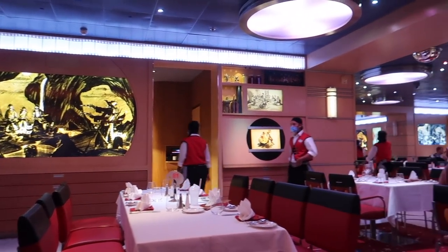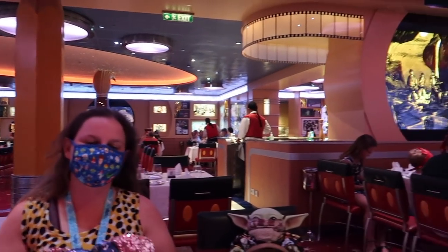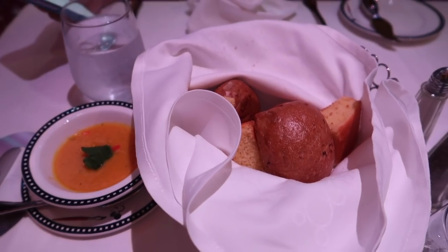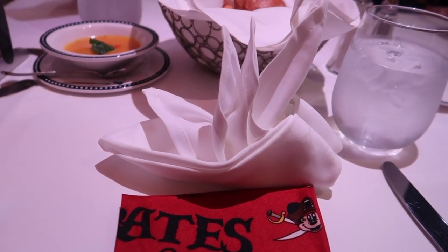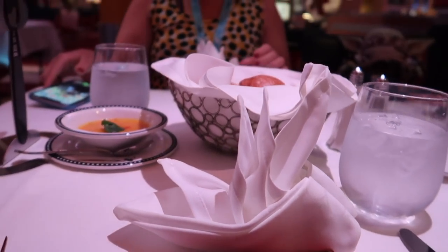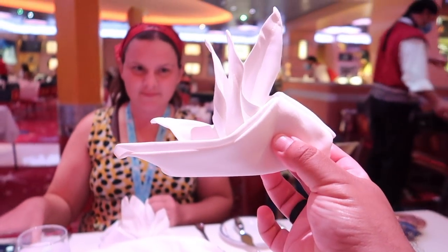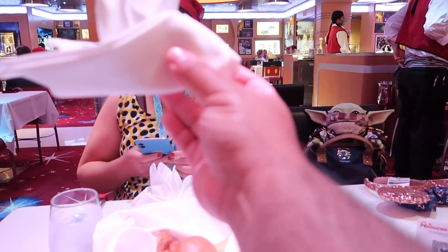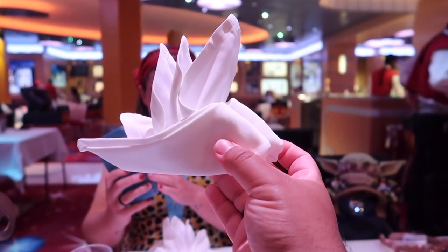Check this out, guys. All the pirate artwork and the pirate music. They're all dressed up like pirates. I love it. All right, we got our specialty bread. And I also wanted to point out that the napkins look like a little pirate ship. I know it's kind of hard to see. But look, it's a little pirate ship. That's so cool. I know it's focusing on Coda's face now. Let me not focus on Coda's face. I like that. That's awesome.